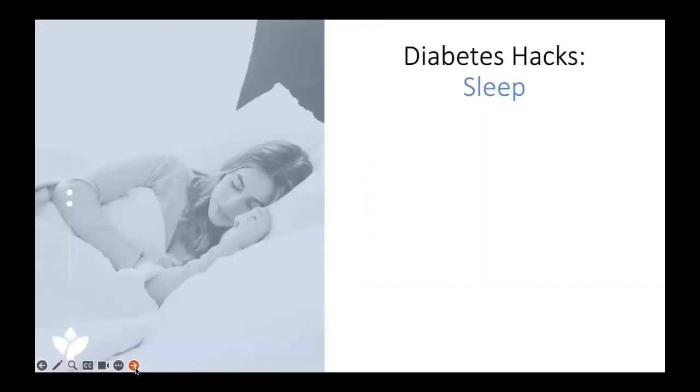Now on to sleep. One of the most important things around sleep and diabetes is actually getting tested for sleep apnea. The risks for sleep apnea are if you snore on a regular basis, or are constantly feeling tired during the day, even though you've slept 7 to 9 hours. If you have any of those symptoms, you might be at risk for sleep apnea.